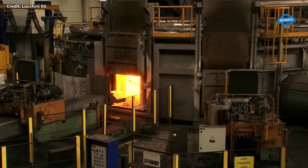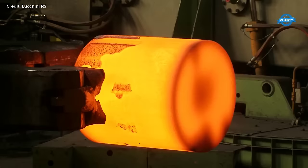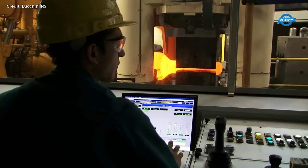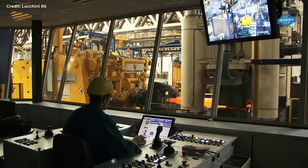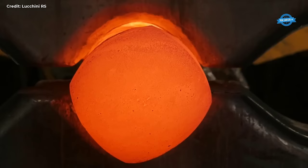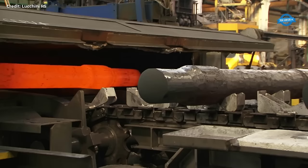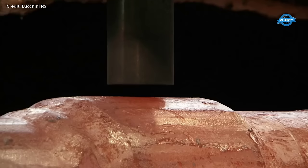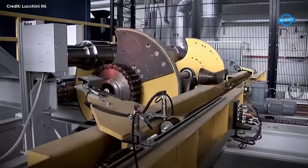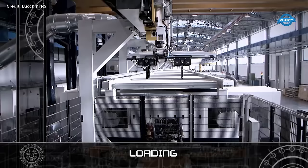With a focus on high-quality products, Lucchini RS produces railway axles that are known for their durability, strength, and reliability. It uses modern technology and advanced production processes to ensure that its axles meet the rigorous standards of the railway industry. The production of a perfect axle of Lucchini RS involves a series of carefully executed steps, which are as follows.